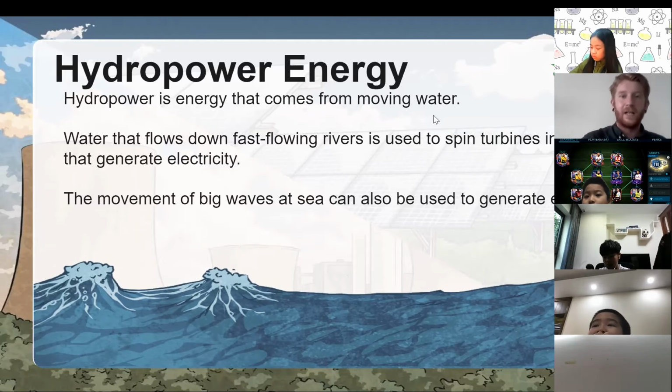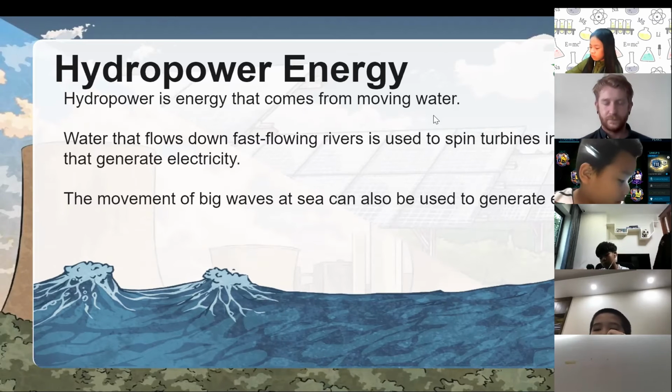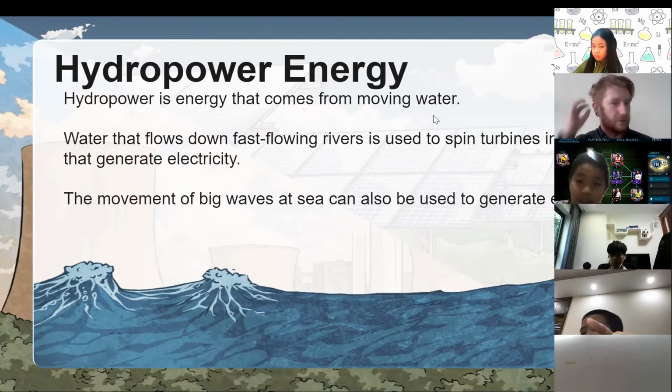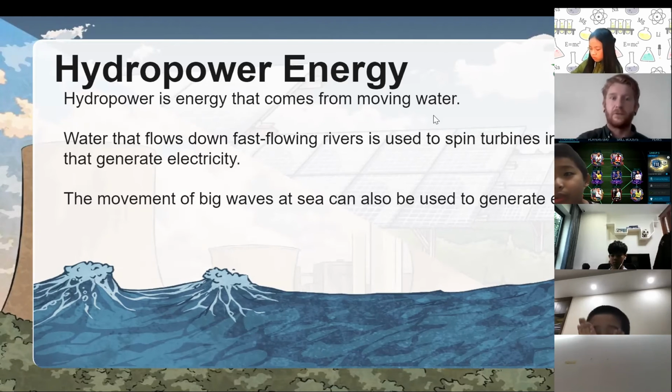Pizza, what do you think a limitation of hydroelectric power is? They are very big and very expensive to build a dam. Yeah. Because they have a high risk of dam breaching, and they cause damage to the environment around it by flooding the reservoir. Oh, reservoir, yeah. It's a really good answer. Well done.